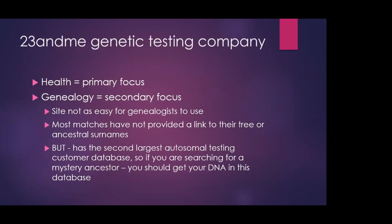What makes 23andMe a little distinctive from the other big three is that they are a health testing company, and that's always been their primary focus. If you see commercials for them on TV or on the internet, it's usually emphasizing, oh, take our DNA test and find out about your health history or your predispositions to different diseases and those types of things. So those are the people that they market towards. That being said, genealogy would be a secondary focus of the company. It is still a focus, but it's a secondary focus.